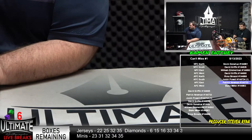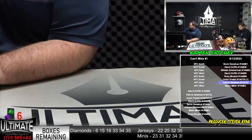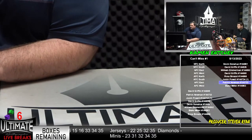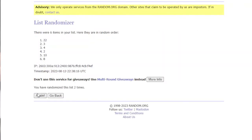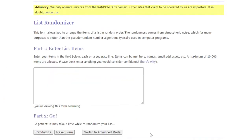So, I'm going to randomize our boxes. It'll be the top 4 in our slabs here. So 3, 4, 5, and 6. 3, 22, 10, and 8, Steven. The 2 and 4 are the ones that are left over. That's the easier way to think of it.